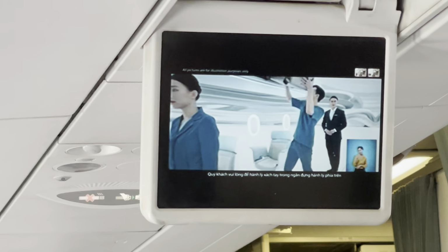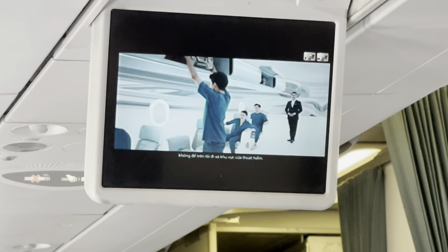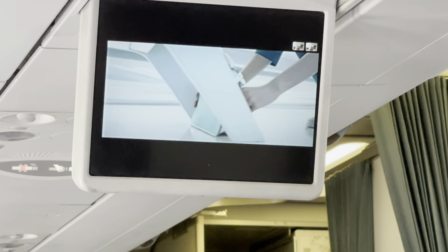Stow your hand luggage in the overhead compartment or under the seat in front of you. Hand luggage must not obstruct the aisle or the emergency exits.